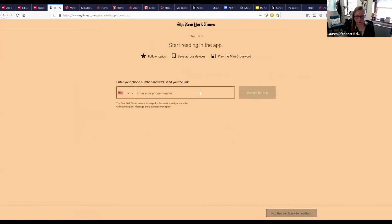Because these are all the newsletters that you can receive separately. You don't have to do this part if you don't want to. This is to be able to do the app. You can access this through the app, but again, you would have to enter the phone number, all that. Let's say you just want to read it on your computer. Just go to no thanks, back to reading.